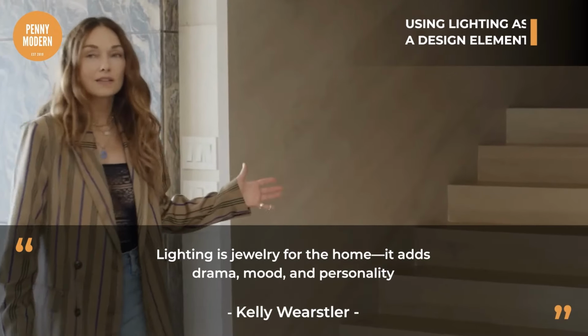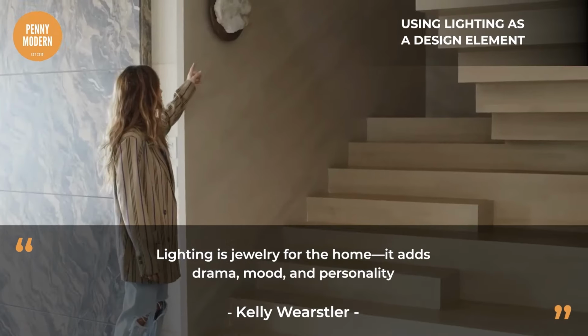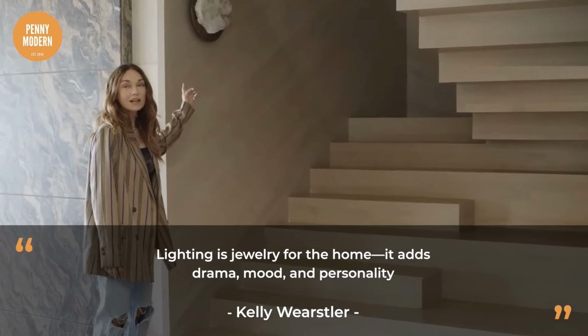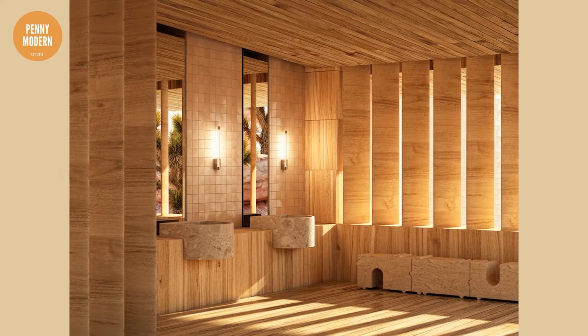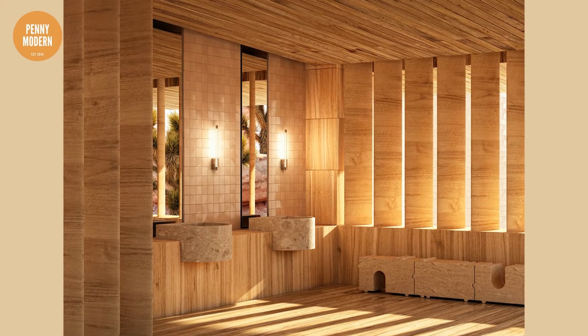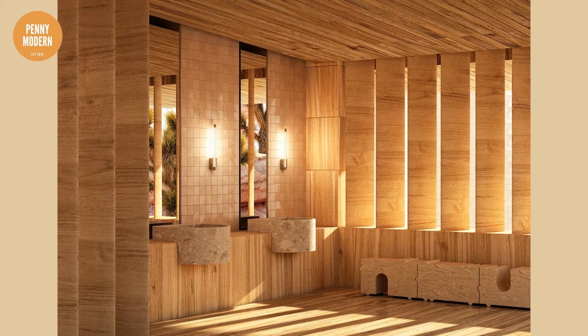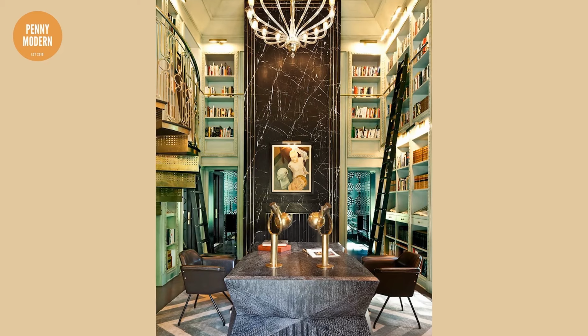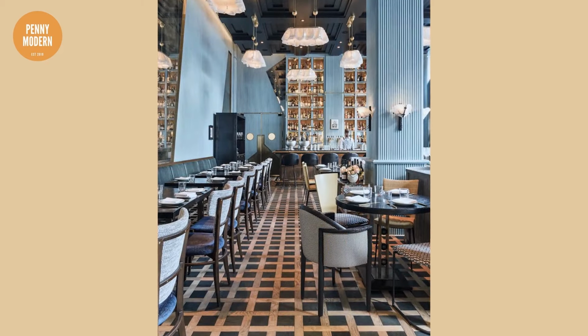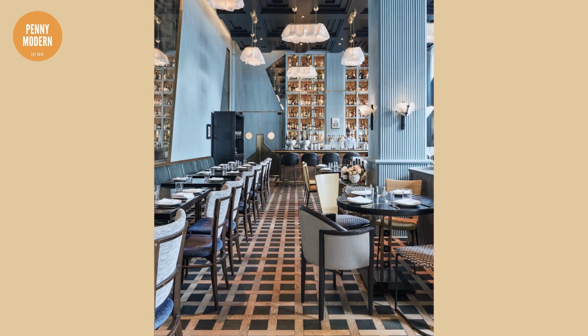Lighting is jewelry for the home. It adds drama, mood, and personality. Kelly Wearstler treats lighting as more than just a practical need. It is a key design element in her designs that can add drama and transform the mood of a space. She often uses lighting fixtures as a statement piece, and she chooses bold sculptural designs that also double as art.